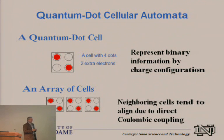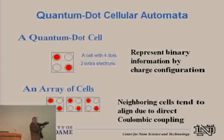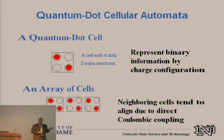Within each cell, then, you have an interesting dynamical problem. The electrons are confined to sit on the dots, but they can jump between the dots. The electrons are going to feel the mutual Coulombic repulsion, and you're going to have 2 basic configurations, a configuration like this and a configuration like this. You can think of it as click and clack. So in other words, the basic idea here is to represent information not by voltages and the flow of charges, but by the arrangement of charges, by a configuration of charges.